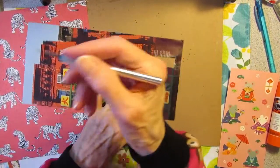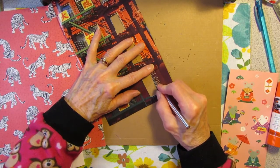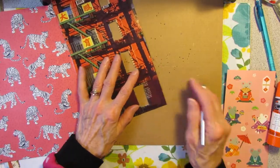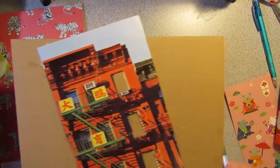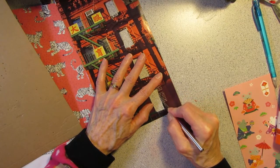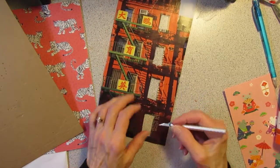Okay, I switched knives. That orange one is a utility knife that Mr. Possum gave me. And this is a Dollar Tree knife. Maybe I need to be cutting on a hard surface and not something soft. Does that work better? It might.